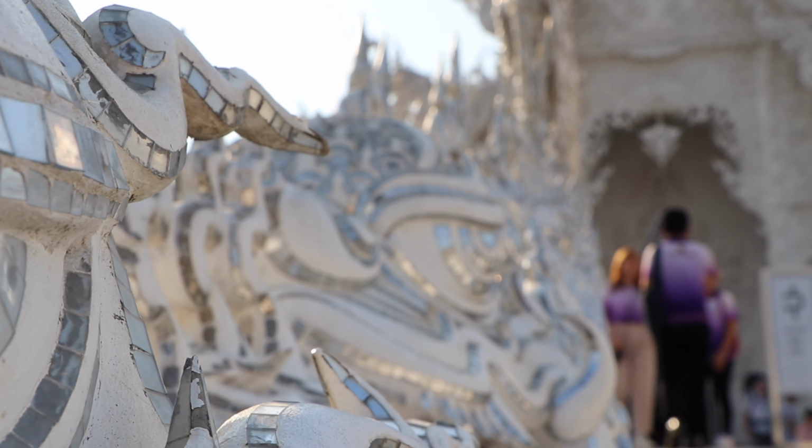So if you want to visit the White Temple, it's best to come very early in the morning, right after the opening time or right before closing, because you will see a lot less people.